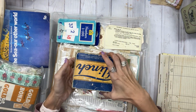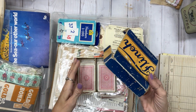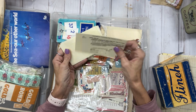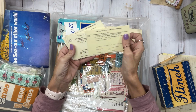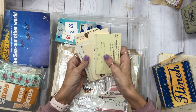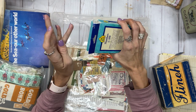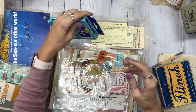Let's see. These cards, from the old Flinch game, can be used as ephemera. These are the library catalog cards. I have them backwards. Yeah, here we go. So this would be something you can use as ephemera. And any kind of tags, these are alteration tags. And then I have a whole stack of these. I have different kinds, but flashcards, like school flashcards, can be used as ephemera.